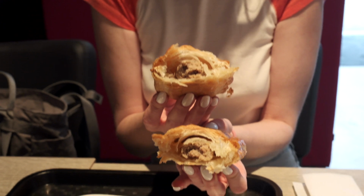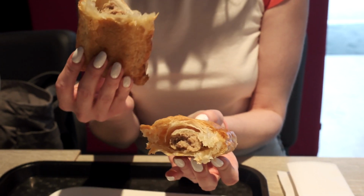Very flaky. Lots of layers in this one that don't just flake off. It's got a decent sized sausage in there. I like how it's flaky but still kind of holds up when you bite into it, so it's not super messy, and the buttery crust is really delicious. The butteriest. Yeah, it's super buttery.